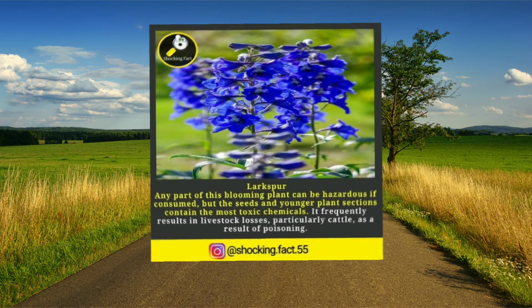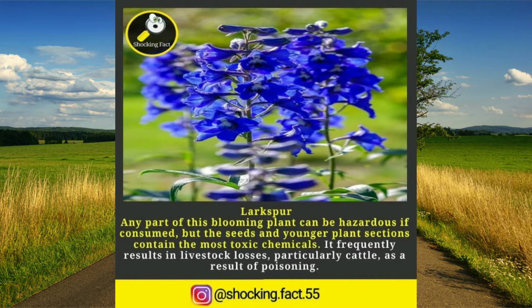10. Larkspur. Any part of this blooming plant can be hazardous if consumed, but the seeds and younger plant sections contain the most toxic chemicals. It frequently results in livestock losses, particularly cattle, as a result of poisoning.